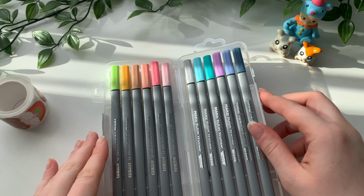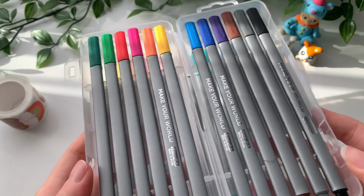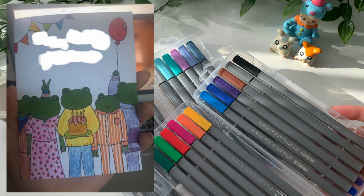This is what they look like. And I do also have to share the regular colors. I didn't buy these this time. I bought these quite a while ago, but you may be interested. There's the color selection. I love these pens. I used them just recently to make this gorgeous card for one of my besties.